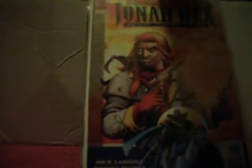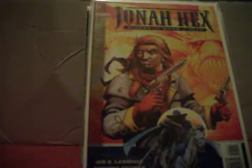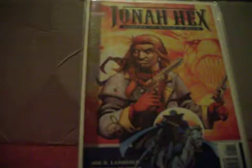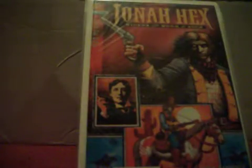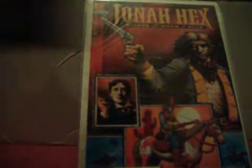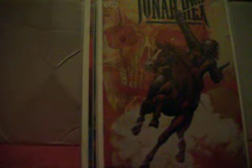This is Jonah Hex, Riders of the Worm and Such, number 1. And I ended up getting 2 copies of that one too. Number 2. Number 4. And number 5. This is Jonah Hex Two Gun Mojo, number 5 of 5. I just like that cover with the skull behind it.